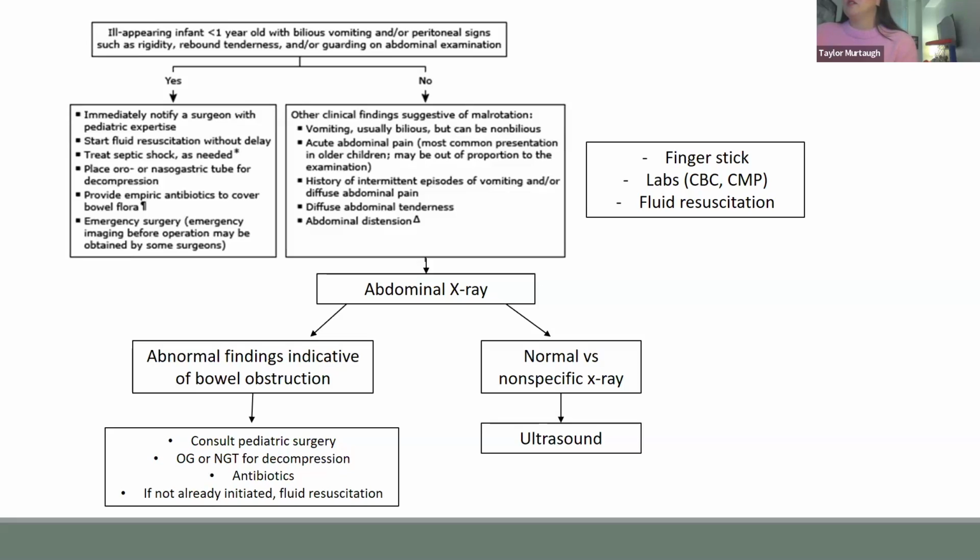If the patient is stable but has concerning clinical findings, such as bilious vomiting, acute abdominal pain, or any signs of diffuse abdominal tenderness or distension, these kids should get a finger stick, labs, fluid resuscitation, and then proceed with an abdominal X-ray. If on that abdominal X-ray there are any abnormal findings of bowel obstruction, this will be an indication to get, again, pediatric surgery on board, OG-NG tube, antibiotics, and fluid resuscitation if it wasn't already initiated.